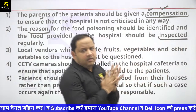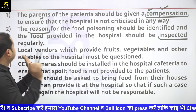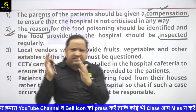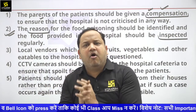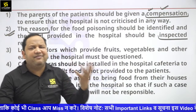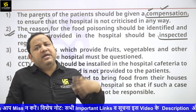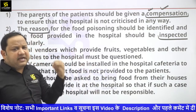बिल्कुल ऑल द बेस्ट राहुल. देखिए आप सबसे पहले देखो, आप इसको आराम से पढ़ो. ठीक है, देखो if there is any problem which is related to hospital, which is related to society or any place which is used by public, it may be a railway station, it may be a court premises, anywhere you find. ठीक है, so what would be the correct course of action?